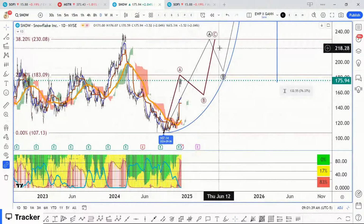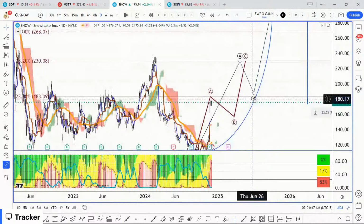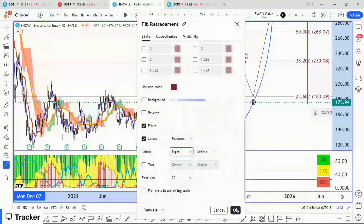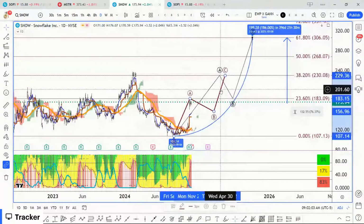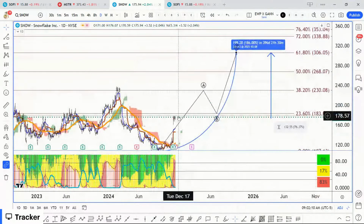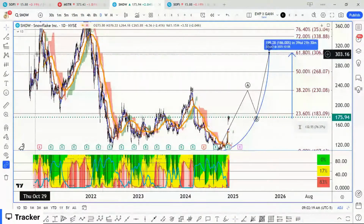The overall pattern is 230.08, then 183.09. I'm looking at these numbers over here. Let me just move these right for you, so you can take a look at that. Let me just get rid of this for a second. This is what you want to pay attention to. It's going to $230 next, then a back test to 183.09. You can see it's kind of building that. It's foreshadowing that support later. And the 61.8 retrace, $306.05, kind of lines up with all of this back here. So that's my TA for Snowflake right now.